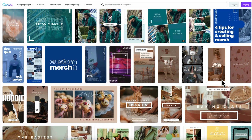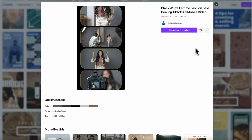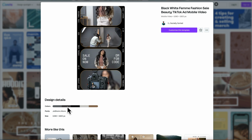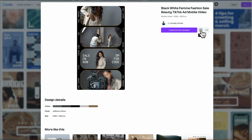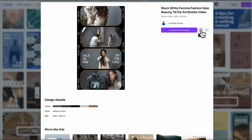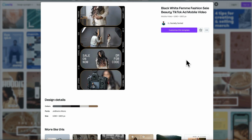You'll find more inspiration. If you like a design and you want to add it to your profile or start designing with it, you just click on that template and then you've got the option of seeing all the different details, looking at it close up, the colors, the fonts, and also then you can just click customize this template and it will open it in your account. Or you can hit the star button here and that will favorite it into your account as well in your favorites section if you don't want to open it just yet. And a lot of Canva users will do that.